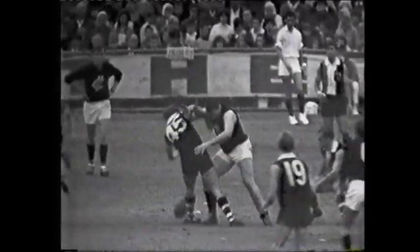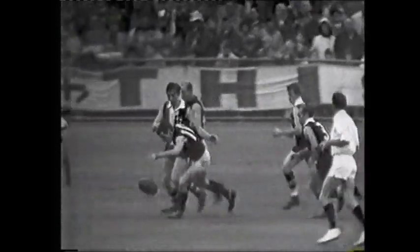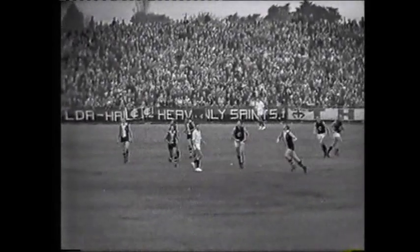Paul knocks it away. Nichols pushes Dowling over just by sheer strength. It's out to Griffiths. He's been a battler for St Kilda all day. Kicked off the ground by Barry Gill. It's down towards Breen. Breen gets it. His kick is smothered a little bit, and it's gone straight up in the air. The ball is knocked away by Nichols.